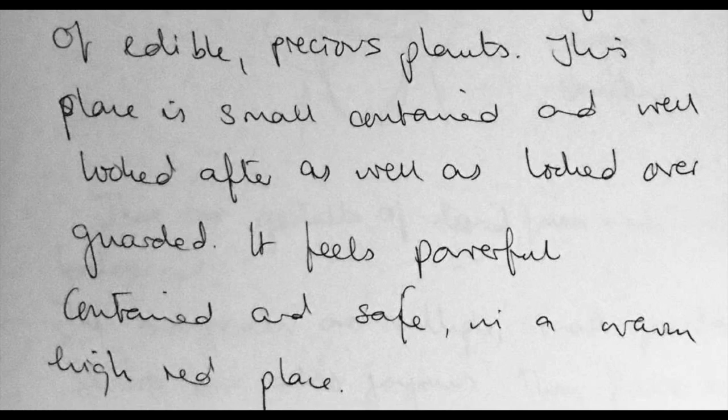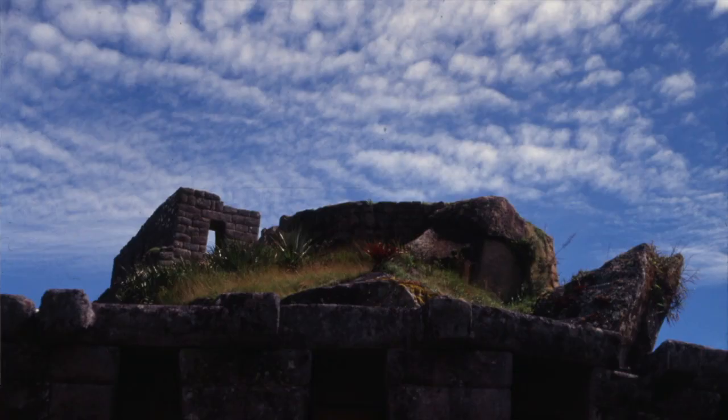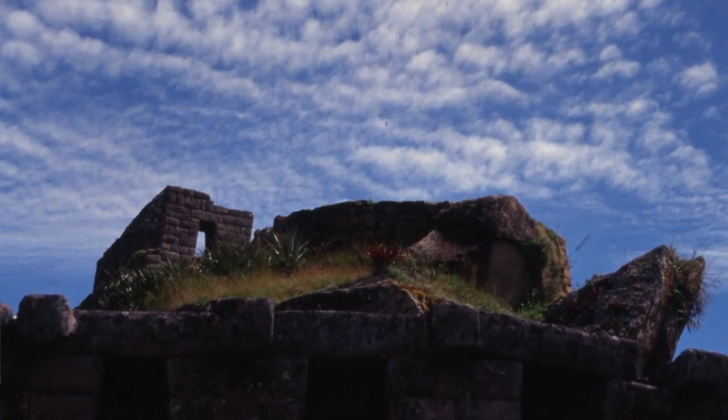It feels powerful, contained, and safe in a warm, high, I think she said reddish place, a warm, high, red place. Yeah, it's tough to read. And what would you say the colors are here? What is the stone made of? Yeah, so largely gray there, and then the surrounding landscape is green and brown. Gray, green, and brown are basically how I describe it. And then blue, the sky overhead. It's beautiful blue at that altitude.